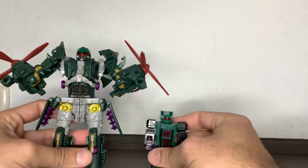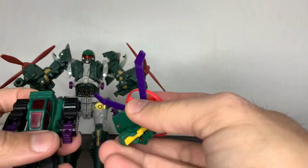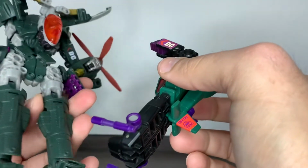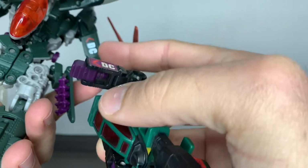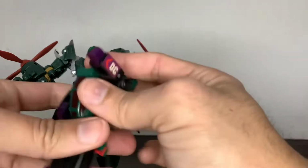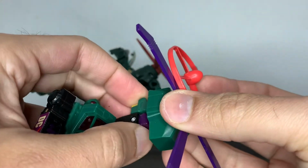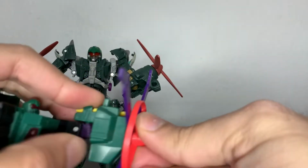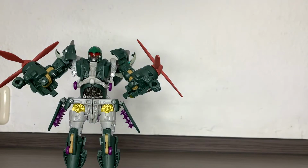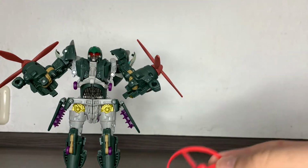Now, for comparisons, again, here he is with his G2 counterpart, or his older version. A cool thing, he has these stickers here, DC, I don't know, whatever it means, and the new figure has paint applications there with DC. Even if their vehicle mode is not the same, this is some kind of an Apache helicopter, and this is like a plane from World War II or something like that. Send them flying around, and they were quite well engineered, that they will really zoom, fly and cut through the air.